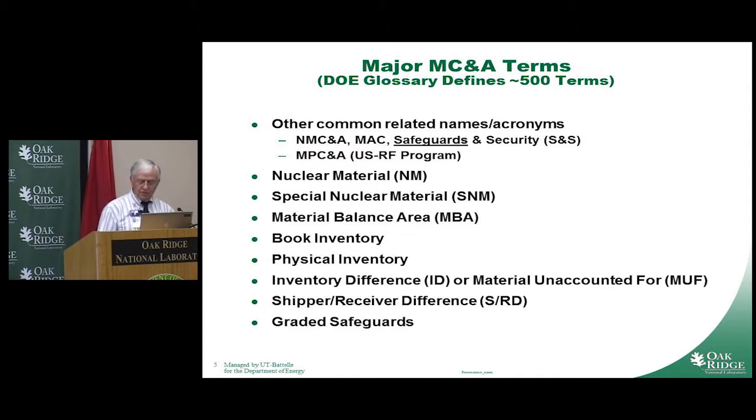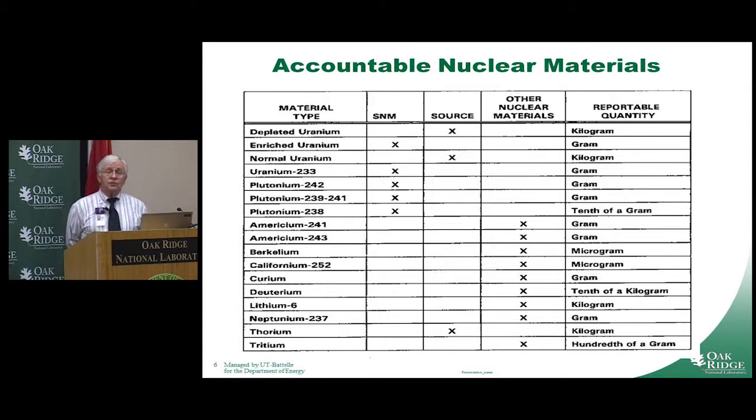So these are the terms that in the rest of the presentation I think you will see come out. And hopefully I will be able to give you enough feel for it. These are the accountable nuclear materials that are under the DOE requirements. You'll see on the left the SNM, the special nuclear materials. These are the ones that in the right concentrations and quantities and configurations could produce a nuclear device. And so those are the most sensitive and the ones that you'll build the most protection system around and the most material control and accounting systems around.